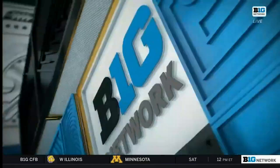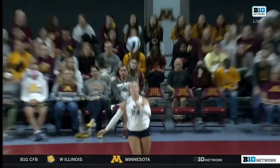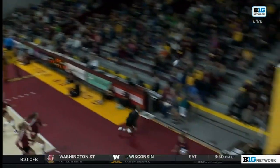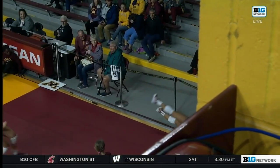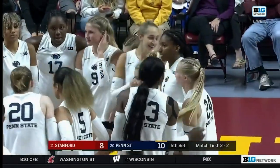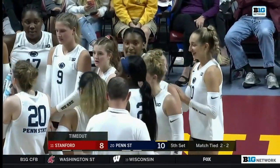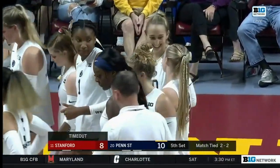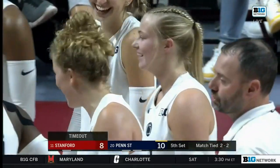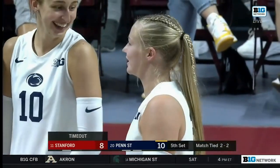I love it. To go in a pressure situation and hit that kind of serve right in the seam says a lot about how much they trust anybody on their bench. I love how everybody is celebrating Quinn Menger at that timeout that Stanford called, except Quinn Menger, who's like, don't act surprised. That's what I do. Doing it every day in practice. I've shown you guys what I can do, and that's why she's out on the court.